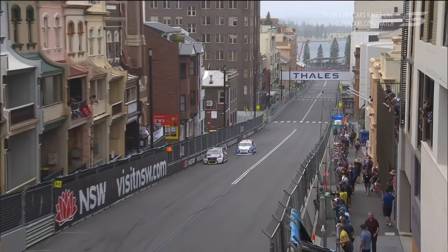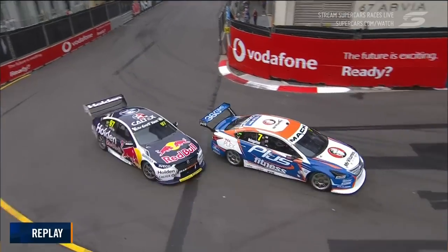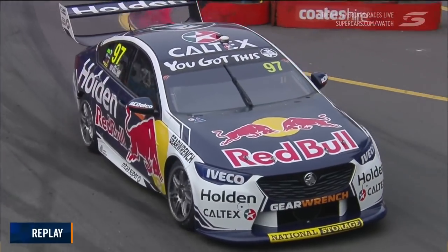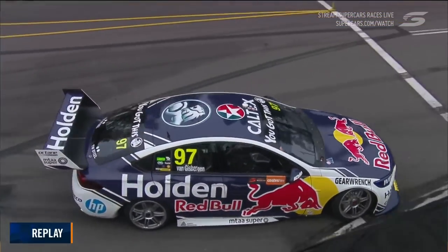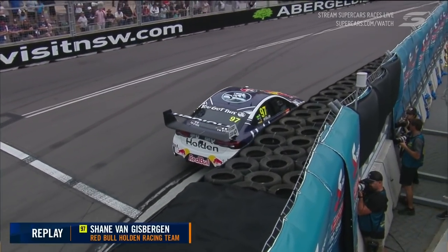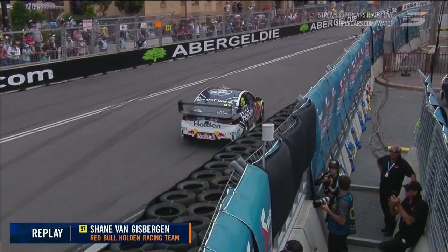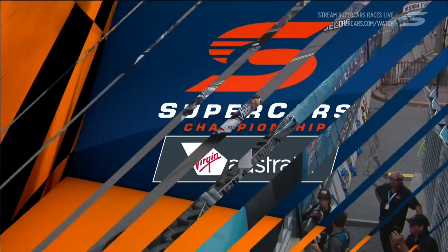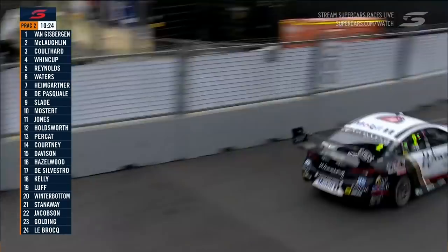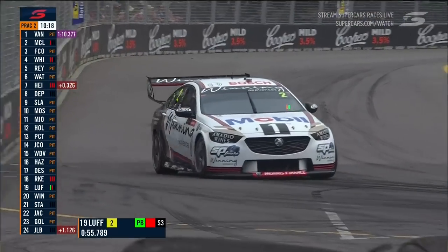So we've got just inside 11 minutes to run now in this session. And what's happening here? So Heimgartner and Van Gisbergen having a little exchange of aggravation up there in the run into turn two. So what's happened here? So yeah, Gizzy's gone in there a little bit hot, and turn one has made contact with that outside tyre barrier as well. He's still on top with a 10-3, which he did really early in the piece. And Andre, who's the best of the Nissans at the moment, is sitting in seventh in car seven. And Warren Luff, who's on screen here now on that lap that he just completed, has actually moved up into 19th position between Rick Kelly and in front of Mark Winterbottom.